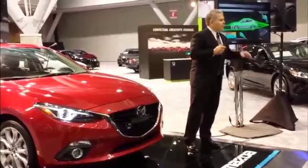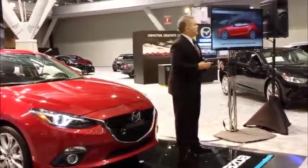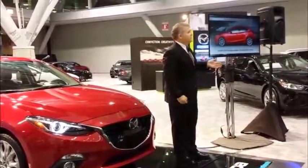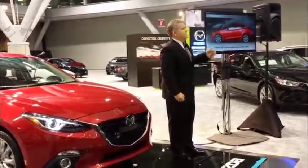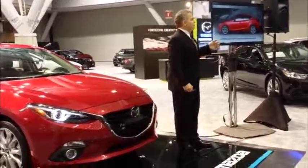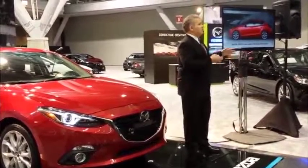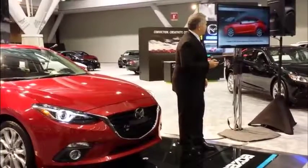So all of this leads to a great coefficient of drag for the 5-door of 0.275 and a class-leading coefficient of drag for the 4-door of 0.255. So you're getting into hybrid country, cars that don't necessarily look great but are designed primarily for aerodynamics, with a 0.255 coefficient of drag.